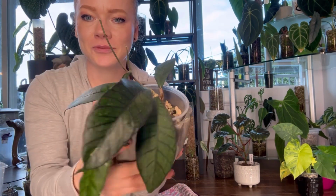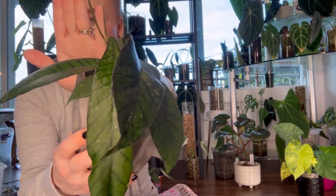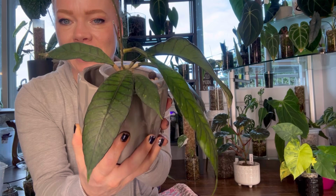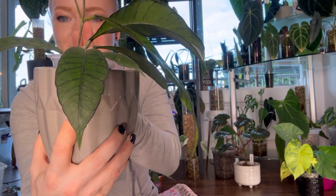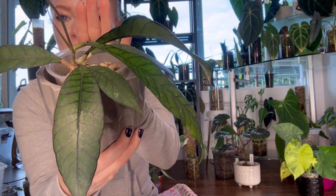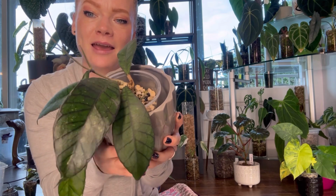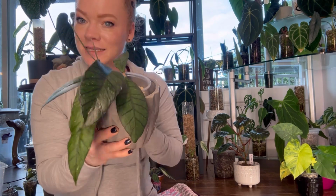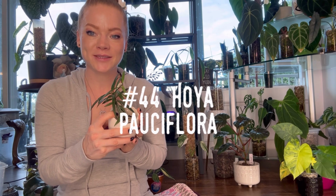It is adorable. I've had it for quite a while now. I've chopped it a couple of times to trade and to share with friends. But it is just one for the collection. It is so Jurassic looking and prehistoric looking and just something to tell your friends about. This Hoya is very beautiful and elegant in its own little ways. Number 44 is Hoya Flora.